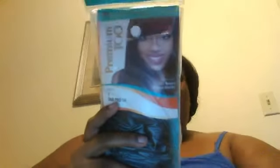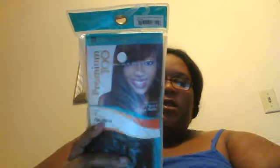Also in my store, I have, this is premium Sensational Yaki Pro hair, and it's in a 14 inch. I do have this on sale for $19.99, and it's guaranteed to curl. It's premium too. It is 100% human hair blend. And like I said, this is $19.99 and 14 inch.